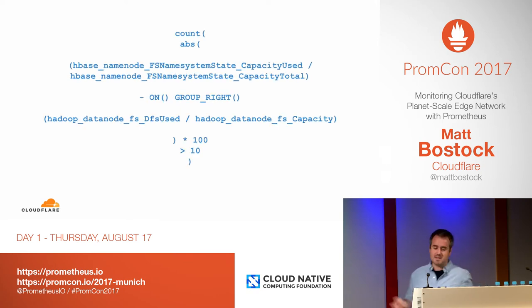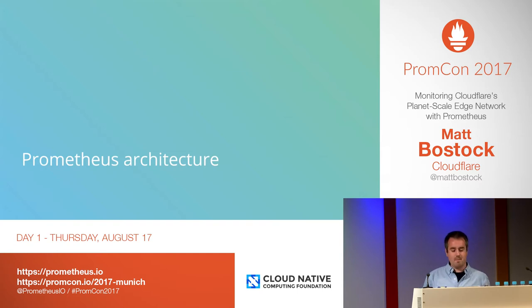This one's a bit more complicated. I generally advise that you keep your queries nice and simple. This one I think is worthwhile though. This one tells us when an HDFS node is unbalanced, so its disk utilization is more than 10% different to the cluster average as a whole. So you can do really powerful queries like that to tell you when your HDFS cluster is unbalanced, for example.